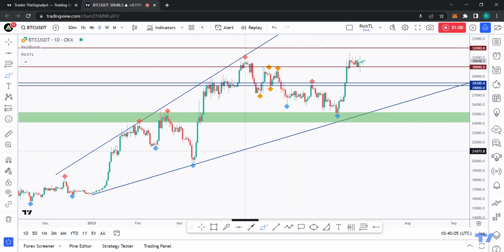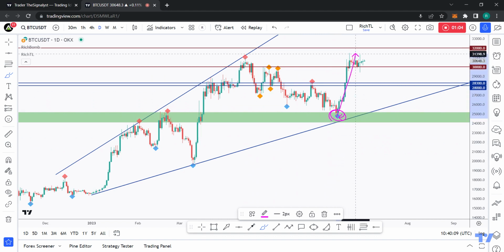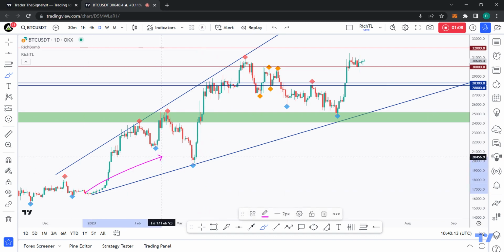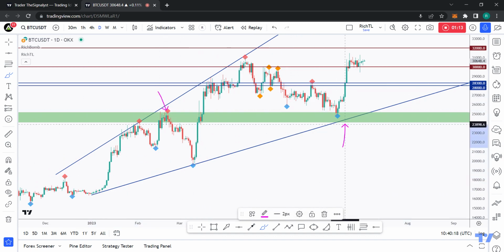If you remember previously, we have been looking for buy stops around this lower bound to catch the next impulse movement, because it's the intersection of this demand zone, lower trend line, and the 25k support, previously a resistance and also a round number. So price traded higher and we have been struggling around this area for a couple of days.